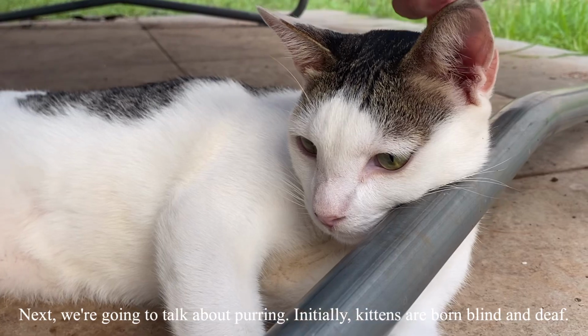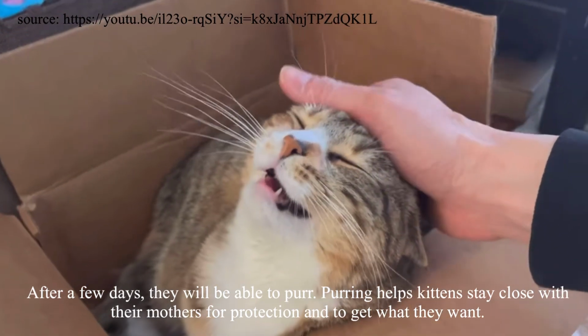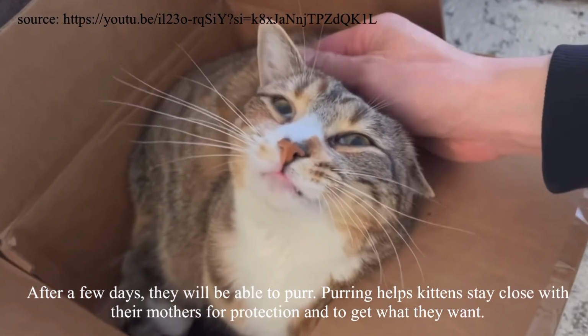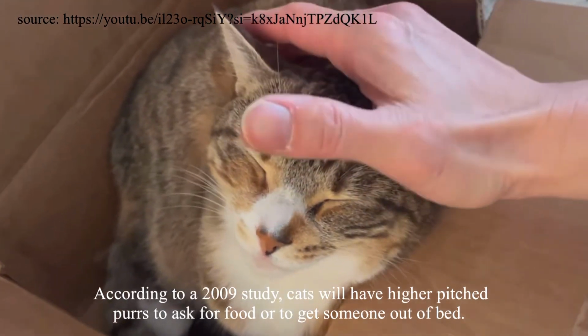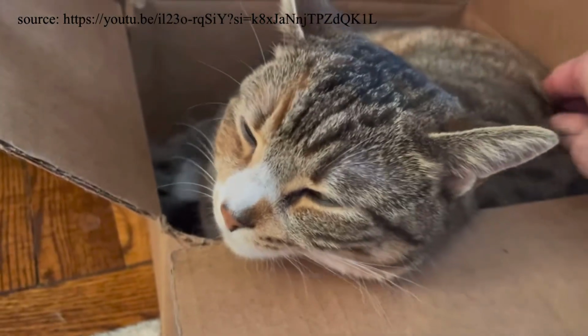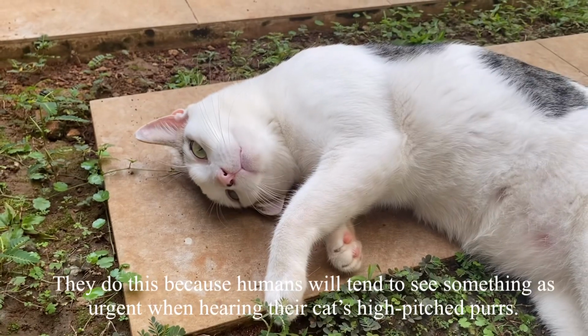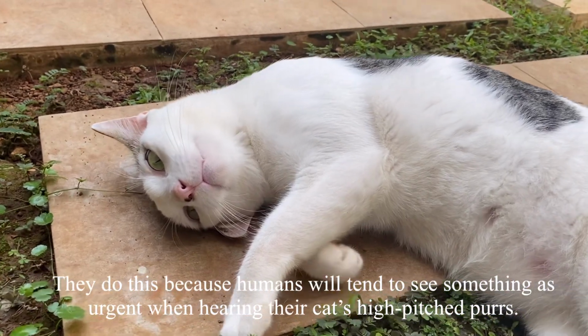Next, we're going to talk about purring. Initially, kittens are born blind and deaf. After a few days, they will be able to purr. Purring helps kittens stay close with their mother for protection and to get what they want. According to a study, cats will have a higher pitched purr to ask for food or to get someone out of bed.